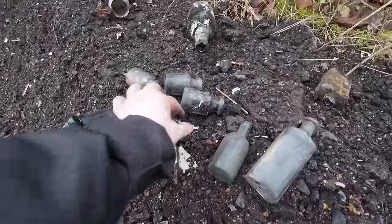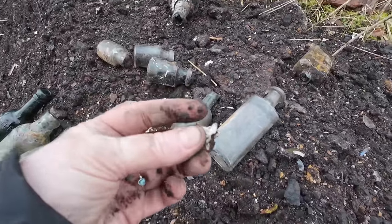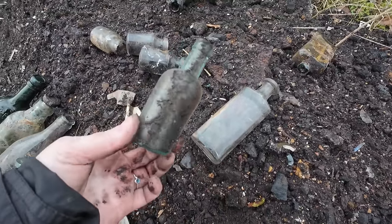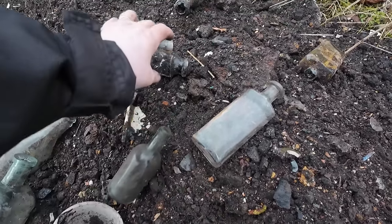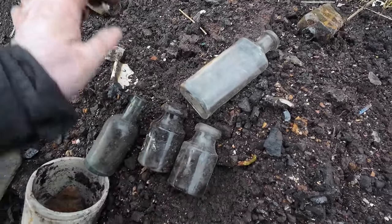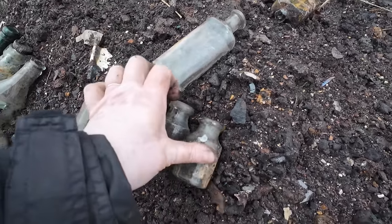Not finding it hard to do. What's that? Oh, it's a spine off something. No, I don't think we need that. Nice little aqua bottle there. I love those inks, those little inks. They're great, but I have got lots already, so don't need to have those.